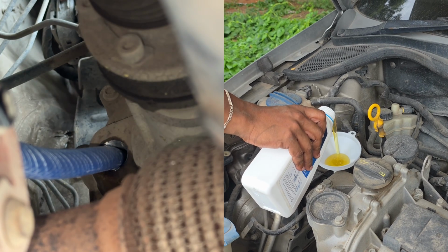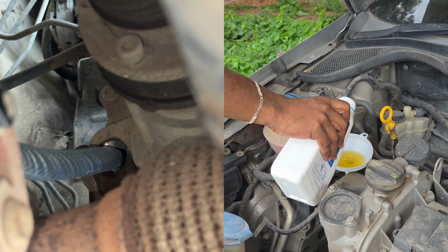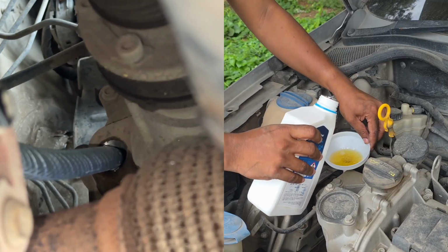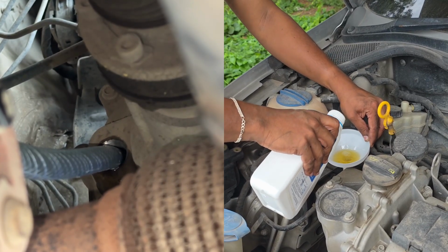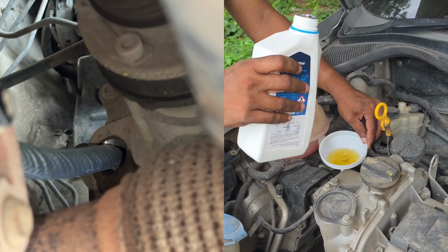As you start pouring the new oil, you can see it gradually flowing through the hose into the transmission casing. Since the air inside has to escape through the very same hole, it flows slowly, so have patience. Unlike your engine oil fill hole, which is much larger, this is a smaller hole.